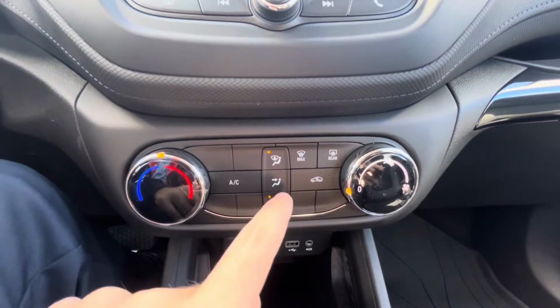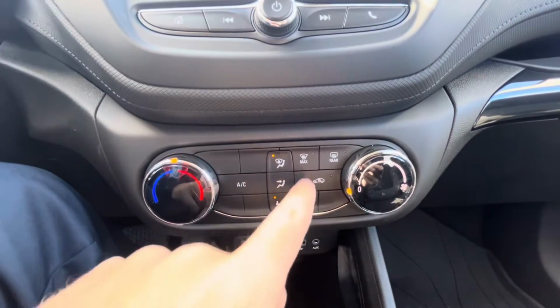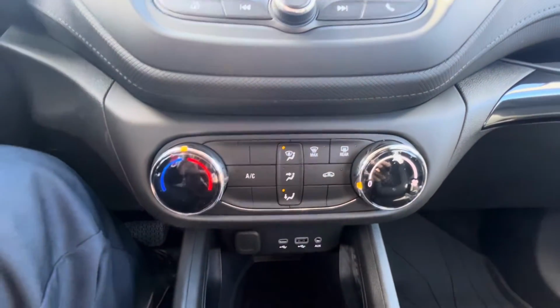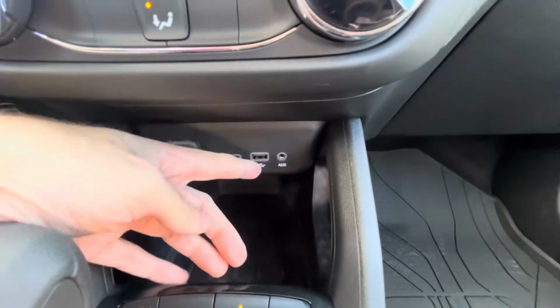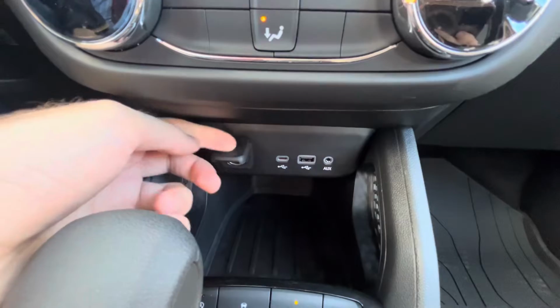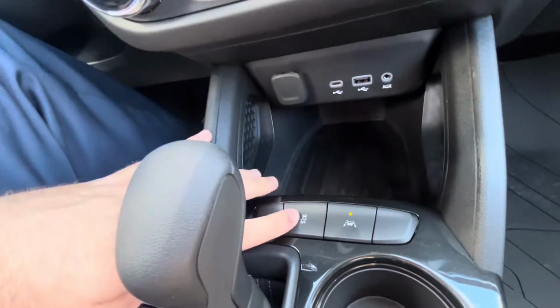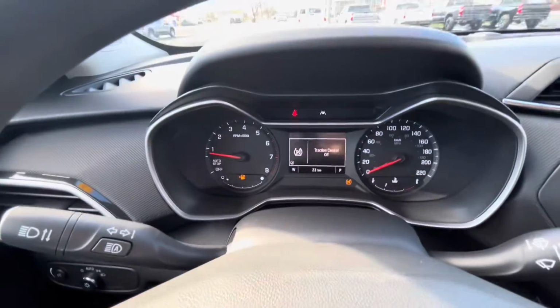Climate controls are located over here as well. AC, temperature, fan settings, front and rear defrost right over here. And you got two USB ports and an auxiliary audio input jack, and a 12-volt power outlet. And then you got your lane keeping assist button over here. And then you got traction control off activated by the button. Turn it on or off if you like.